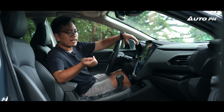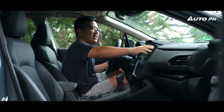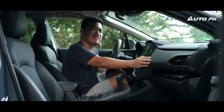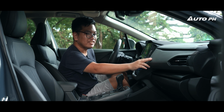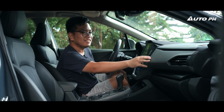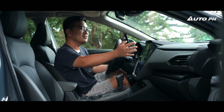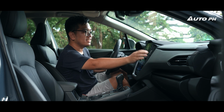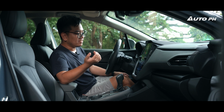It's two-tone, so black and gray. And up here we have some soft touch materials on top of the dashboard and this cheap feeling hard touch area, which is also finished in this gray textured plastic. It kind of feels scratchy and doesn't look really nice, and sad that they replaced the huge soft touch leather thing here before with this instead. So sadly, that's a bit of a downgrade over there.